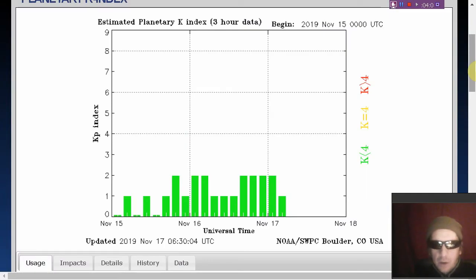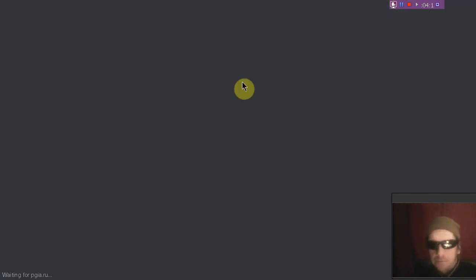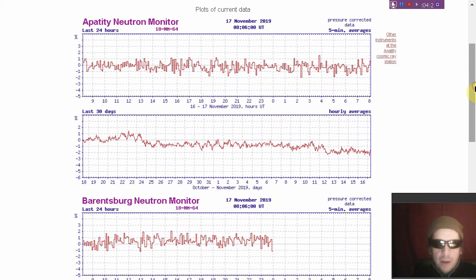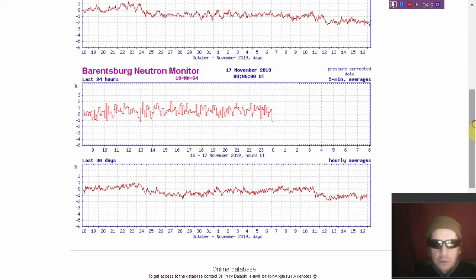Let's keep this thing going on the ultra early edition. Kp index at 1. Let's do cosmic rays, as we haven't done them for a few days. First we'll go to Apatity and Barentsburg. And there is the last 24 hours and 30 days at Apatity. Looking pretty flat, really.